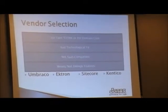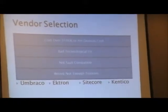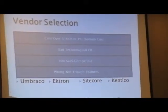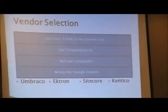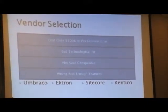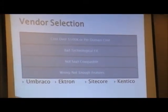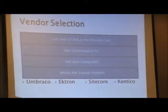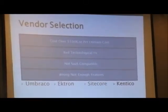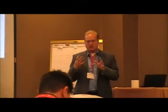Umbraco, we really liked the price, i.e. free. Ektron, we had some fairly significant architectural and stability problems, and we weren't comfortable moving forward with them. Sitecore was our vendor of choice for quite a long time, but the more we dealt with them on the business side, the more the price went up, and then we had a couple of terrible customer references. You should vet your references before you get into your potential customers. So we ended up choosing Kentico, which had a great set of features, great performance, great usability, and the nicest thing for us was that you could purchase the source code. It was a huge advantage to us.